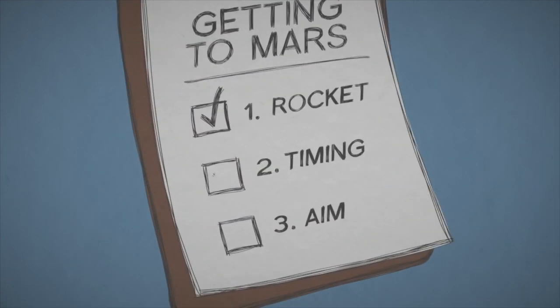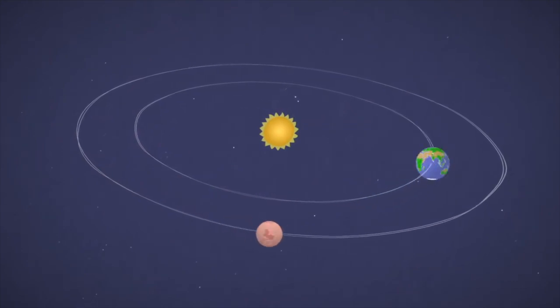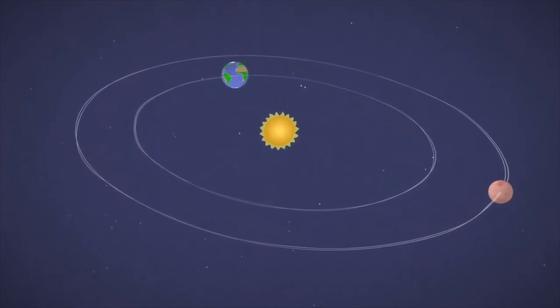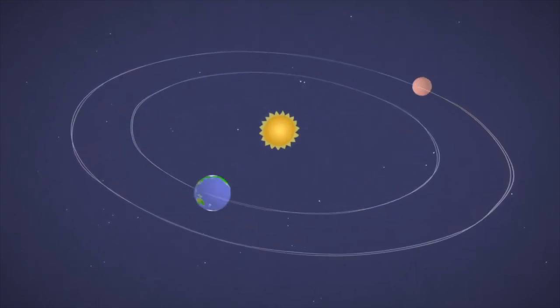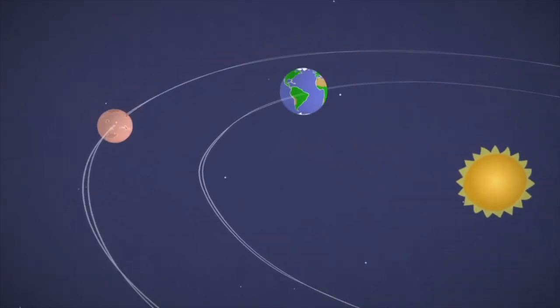Next, make sure you launch at the right time. Mars and Earth orbit the Sun at different speeds and distances. Sometimes they're really far apart, and other times they come closer together. About every 2 years, the two planets are in perfect positions to get to Mars with the least amount of rocket fuel. That's important. The total trip is over 300 million miles.